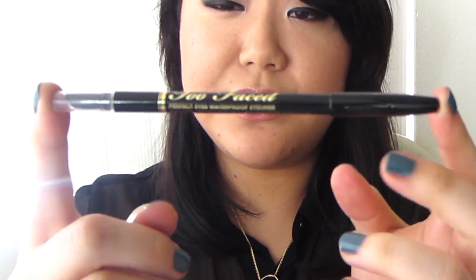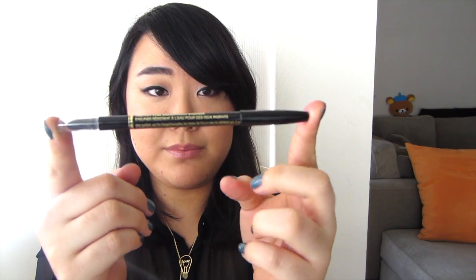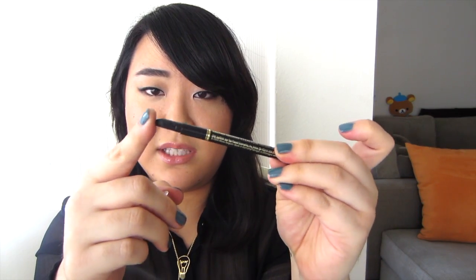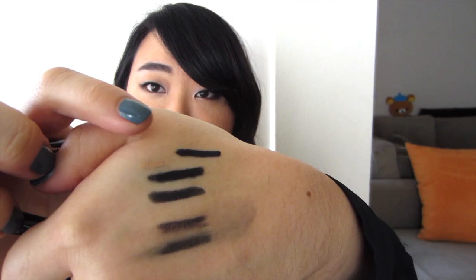Next one is Too Faced Perfect Eyes Waterproof Eyeliner, and this one comes with a little sponge tip to smudge out your eyeliner. And this one has great pigmentation. It's so rich, and it's even darker. It's darker than the Scandaleyes. This one goes on jet black, and it's quite creamy, so it takes a while for it to dry.